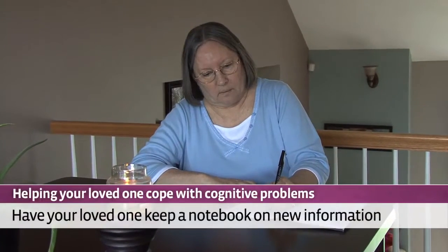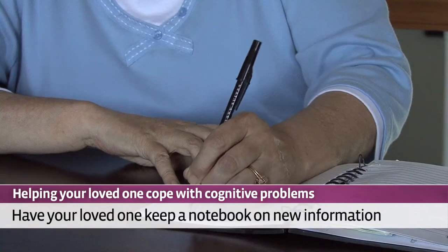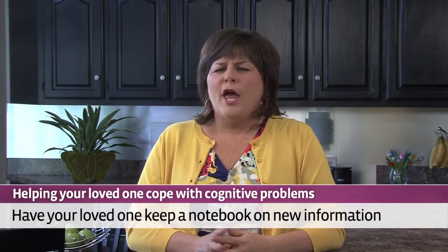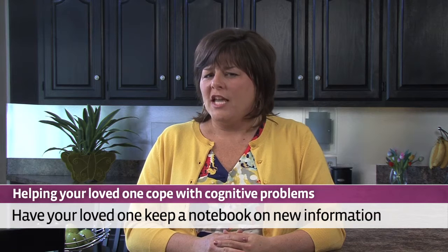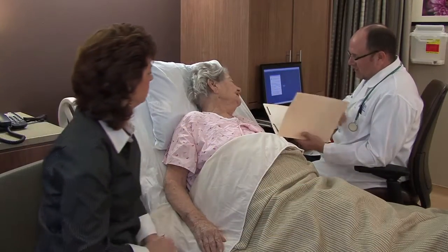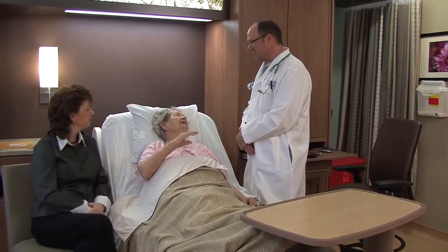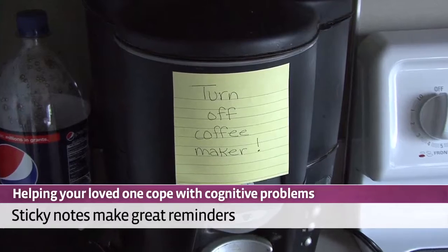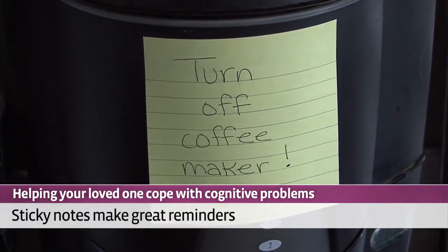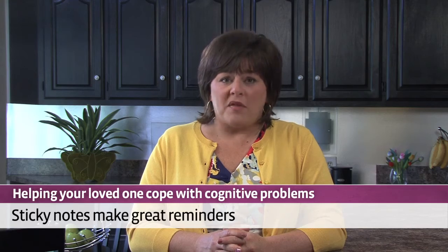In fact, have them write down every new piece of information. A small notebook that they can keep in a purse or pocket would be handy to have at doctor's appointments or by the phone. Encourage them to use both words and pictures if it helps them understand or remember the concepts later on. Some folks understandably don't want to appear silly or inept, so they don't ask people to repeat information. If your senior loved one is suffering from cognitive impairment, let them know that it's okay to ask someone to repeat something. Sticky notes are very helpful to leave small reminders for your senior loved one. For example, if they forget how to use the coffee machine, write the instructions down on a note and stick it right on the machine.